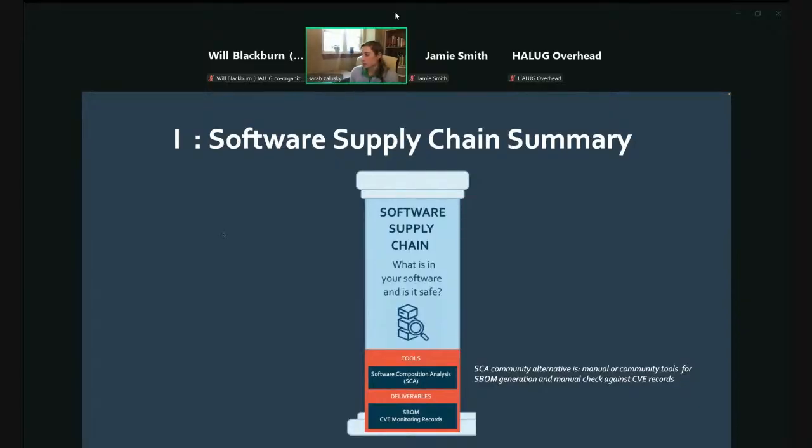In summary, for software supply chain security, what is in my software and is it safe? In general, you can use a software composition analysis tool. This is the traditional way in which this problem has been solved for other languages. The alternative right now is that you can do some manual checking and manual generation of your SBOM. Starting in May, you can use the JKI tooling to generate an SBOM and then manually cross-reference that against the CVE records. I will say that there are some preliminary open source tools that do SBOM generation, created by community members, so you can do a quick Google search and find out what is available. In terms of the deliverables for this first pillar, what most of those regulations are asking for are the generation of your SBOM and then proof of CVE monitoring over time.